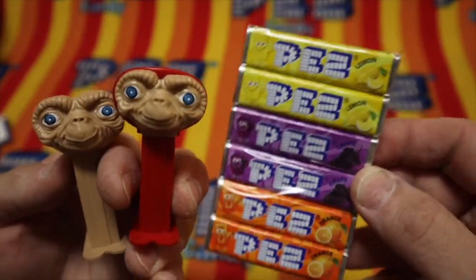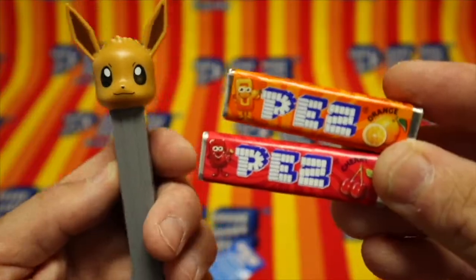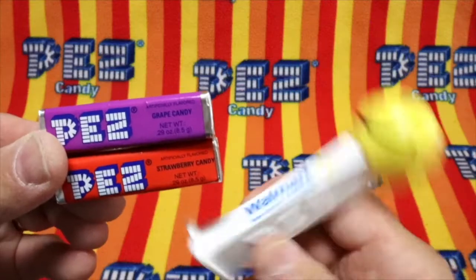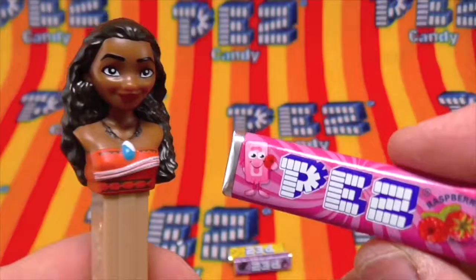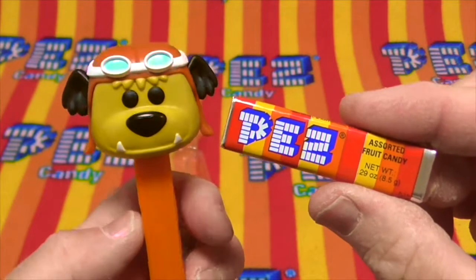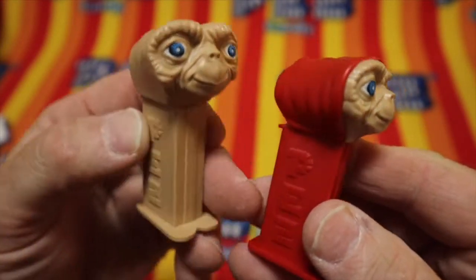Wow. Pez, the greatest candy in the world. And toy, or in this case, toys you can play with.